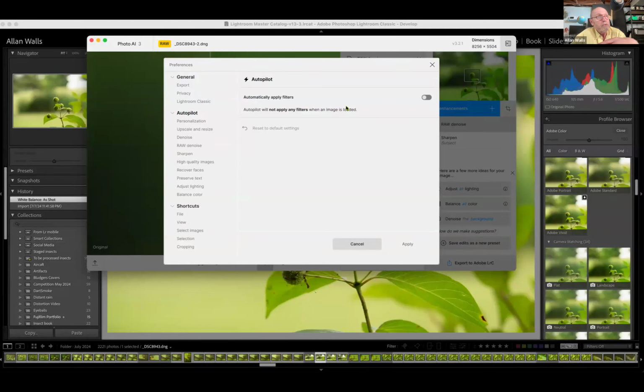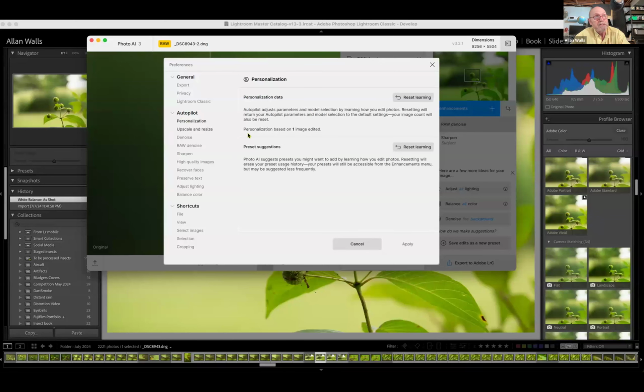There is a way that you can reset that under personalization. You can reset the learning. I accidentally reset the learning when I upgraded the program, but until this morning it had a huge number of images in here that it had learned from. If you want to start over again, you just go into autopilot personalization and reset the learning, and it will do the same thing for your presets when it's making a recommendation.